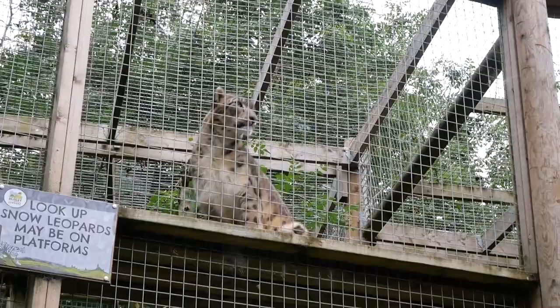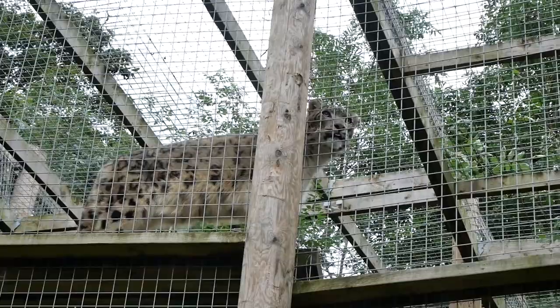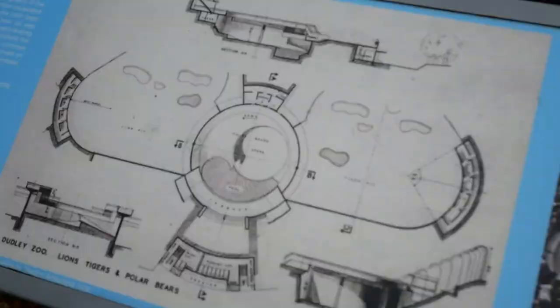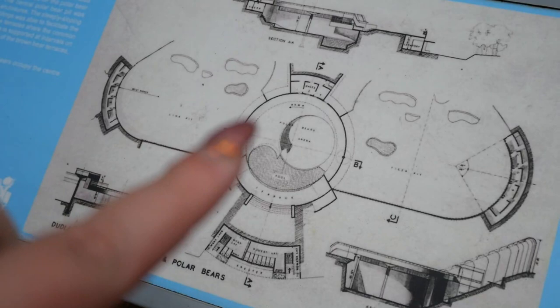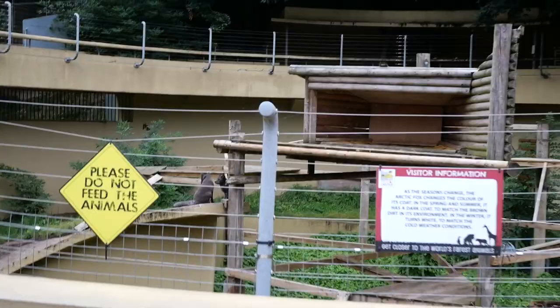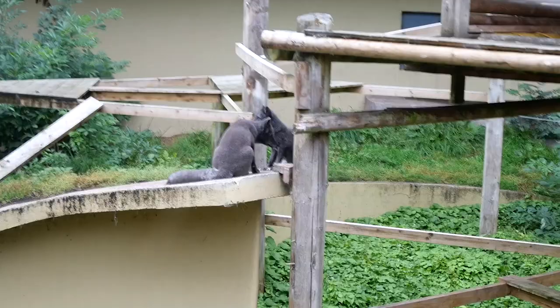Beautiful snow leopard. I don't think I've ever actually seen these here. So in the middle bit, the polar bear was, and then one side was tigers and the other side was lions. So that's where the monkeys are now. This would be where the polar bear was? Yeah, they're sitting where the photo is. And these are Arctic foxes. But the polar bear didn't have much room, did he, bless him?